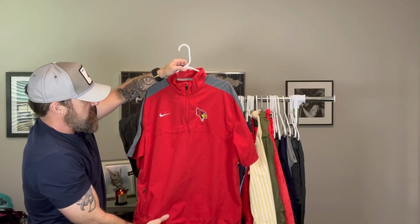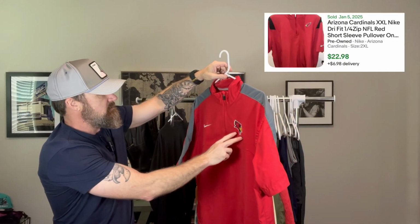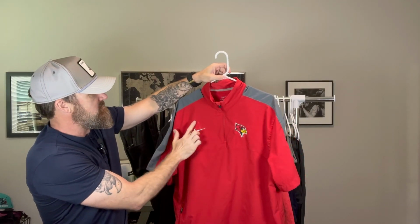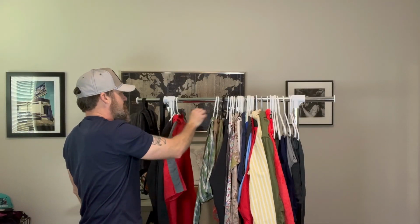All right, Nike's an interesting brand, right? Sometimes I pick it up, sometimes I don't. I try to stay away from anything basic. If it has a team logo on it and I can get it really cheap, I'll pick it up. This is a golf windbreaker, short sleeve, dry fit, Arizona Cardinals. I believe it's Arizona Cardinals, could be Louisville Cardinals. Anyway, Nike dry fit. It has a tiny little spot right there, but that's not too bad. Golf season's coming up, so that should be a good pickup.